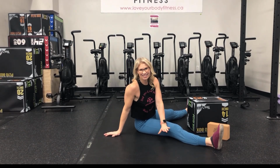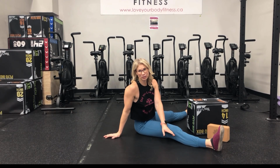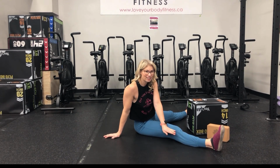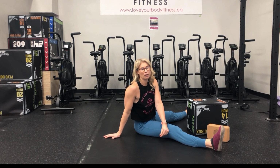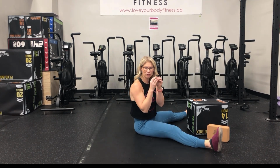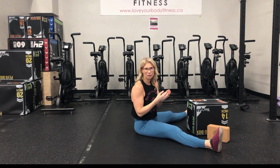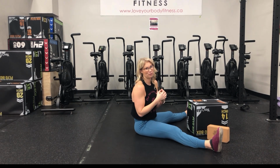Hi guys, here's a couple of exercises you can do after giving birth. I will tell you these are great regardless of whether or not you've had a C-section. These are really, really helpful. I know we think that pelvic floor must go with vaginal birth, but truly, being pregnant can be a challenge on your pelvic floor. So these exercises will be helpful for you either way.